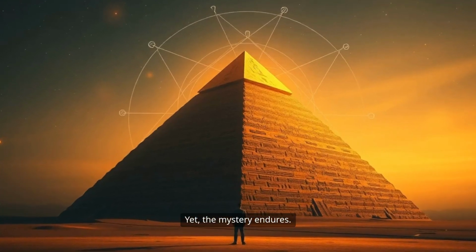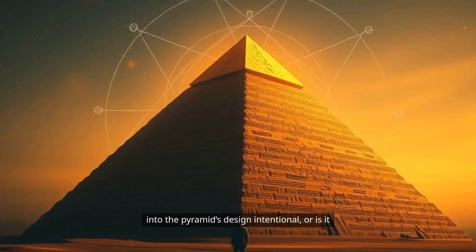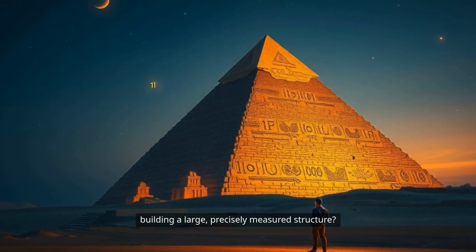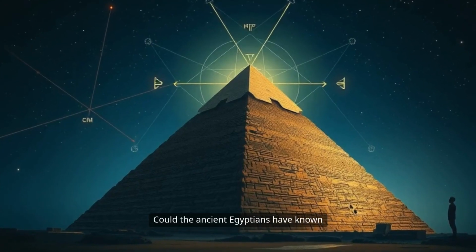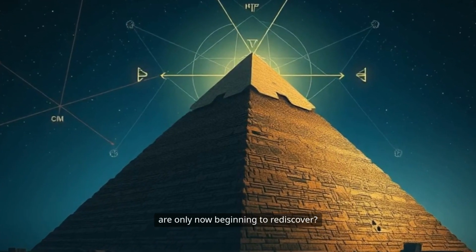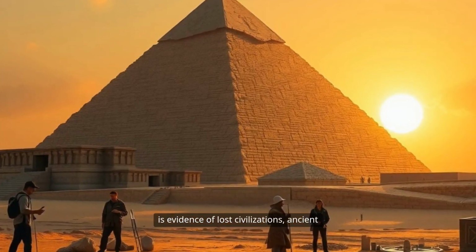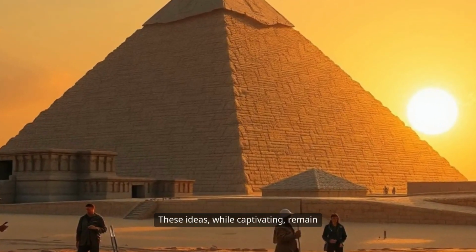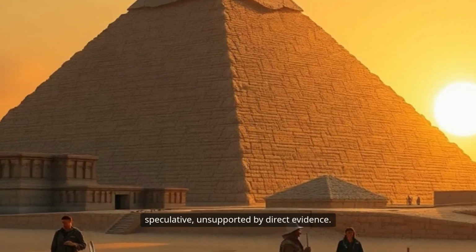Yet the mystery endures. Was the encoding of mathematical constants into the pyramid's design intentional, or is it the result of chance, the inevitable outcome of building a large, precisely measured structure? Could the ancient Egyptians have known secrets about the universe that we are only now beginning to rediscover? There are those who argue that the pyramid is evidence of lost civilizations, ancient visitors, or advanced technologies. These ideas, while captivating, remain speculative, unsupported by direct evidence.